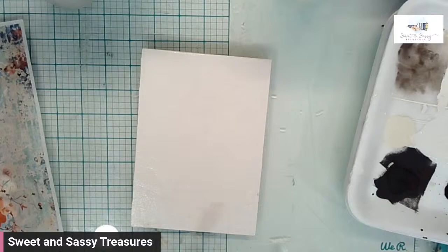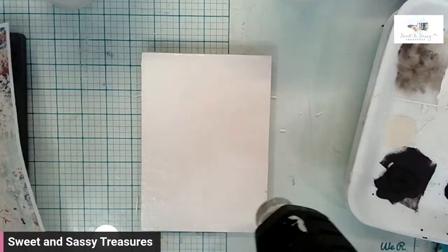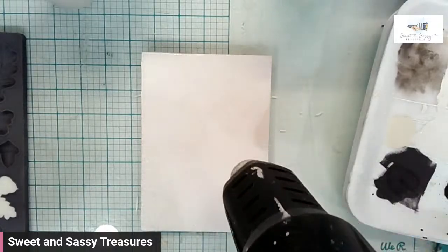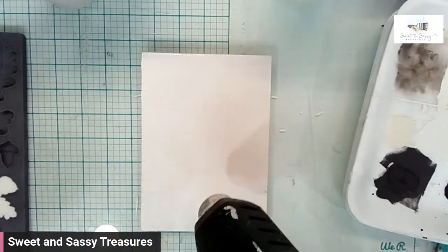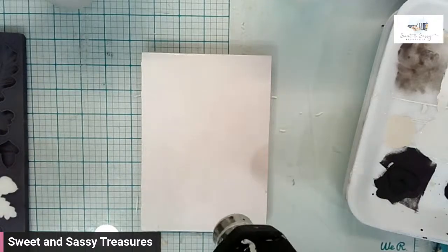So we've got white paint on there. Now I'm going to dry this. Thanks, Vincetta. So I'm going to dry this. And sometimes I pre-cut my paper, but lately I've just been sanding it once it's on.